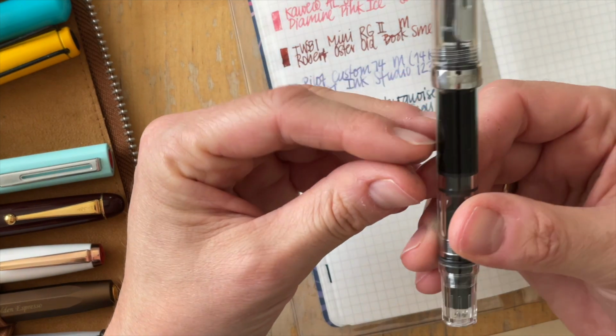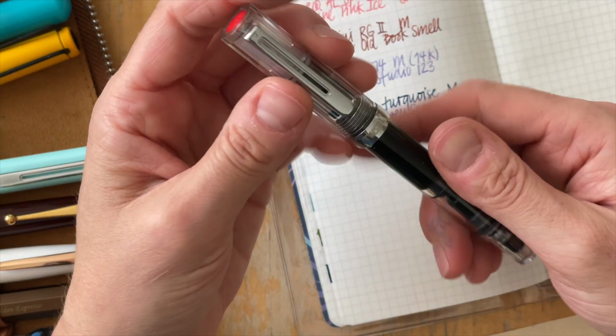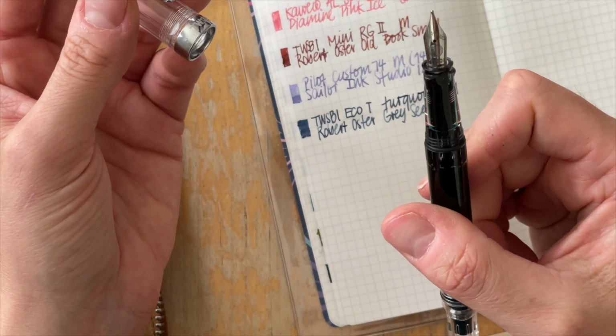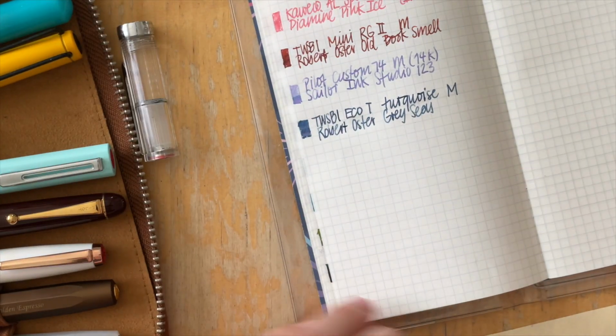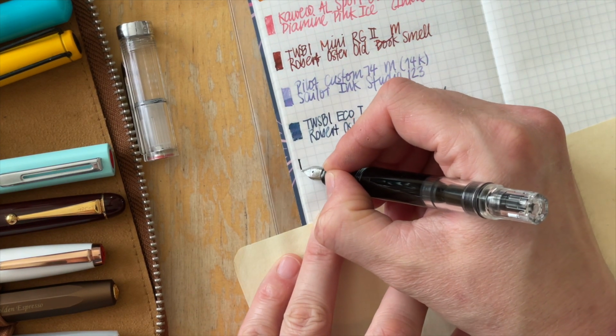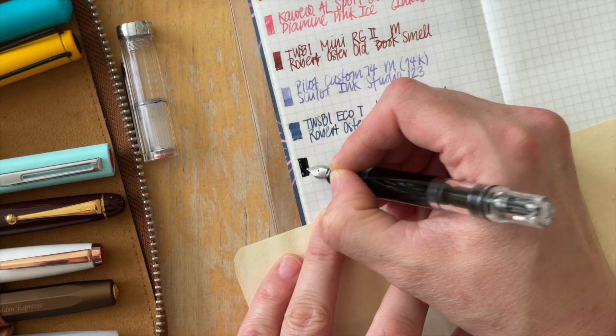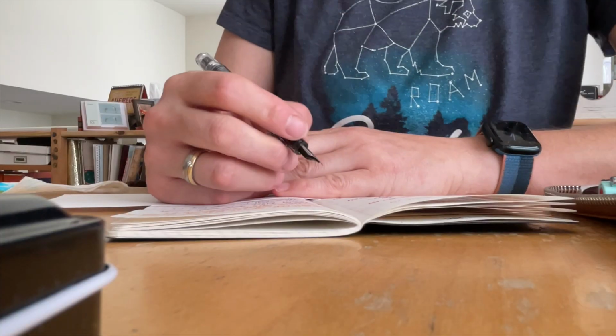This is my first TWSBI ever. It is the TWSBI Eco in clear, and it has an M nib, and you will see what I mean when I write with this right now. This is so much broader than the others. This basically looks like it's black.